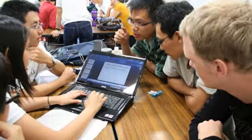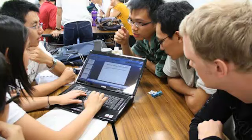Baiklah. Berikut ini sebuah ungkapan lain yang serupa, yaitu need to, diikuti kata kerja, yang artinya perlu. Coba dengarkan. I need to fix this motor.